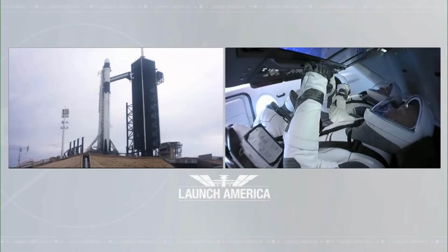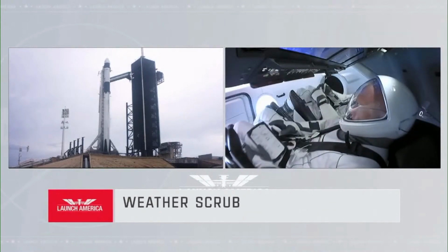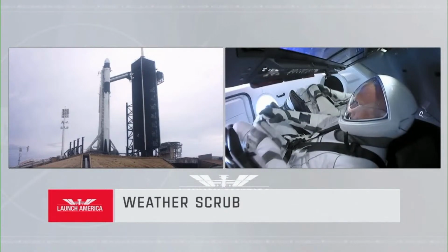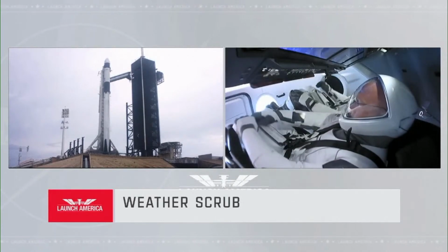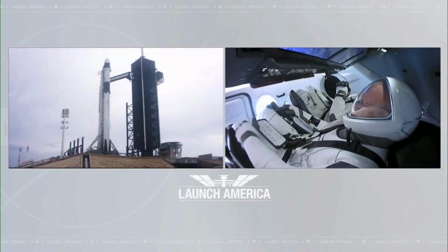But for anybody just now tuning in, wondering why Falcon 9 is still sitting there on the pad as we move past that T-0, we did have a scrub for weather today, just not able to clear all of those constraints. We keep a very close eye on the weather around the pad and all the way Dragon flies uphill. Right now, Bob and Doug are still inside SpaceX's Dragon. Go ahead for weather.